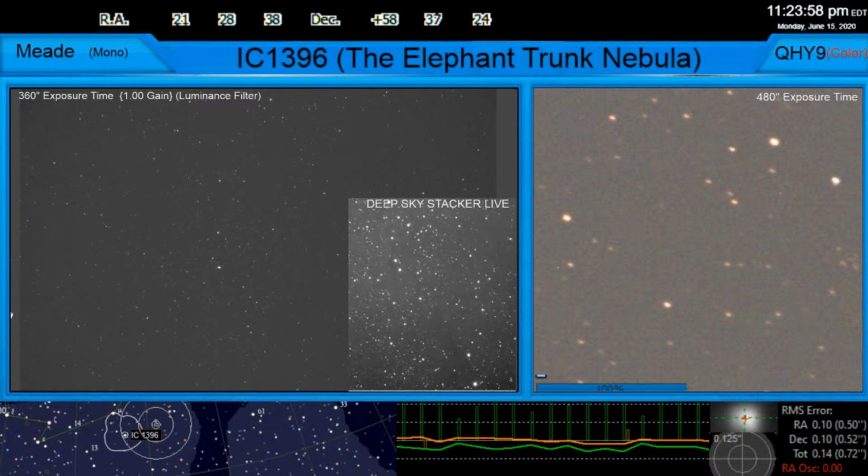Okay, guider's back on. And now we'll take 8-minute exposures on the one on the left. And we're gonna do 10-minute exposures on the right. There we go.